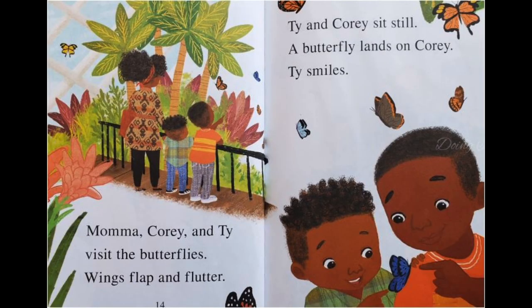Mama, Corey, and Ty visit the butterflies. Wings flap and flutter. Ty and Corey sit still. A butterfly lands on Corey. Ty smiles.